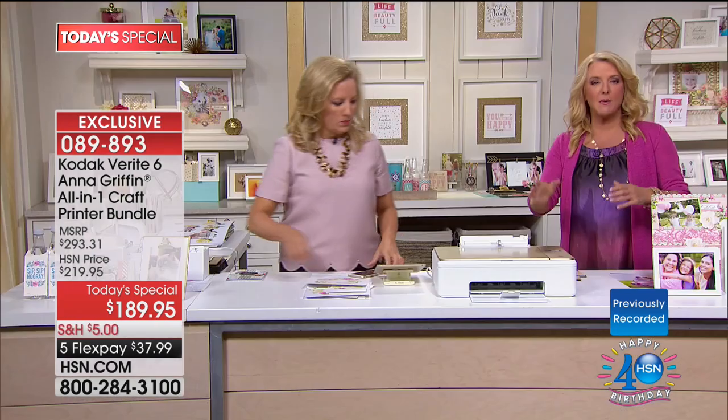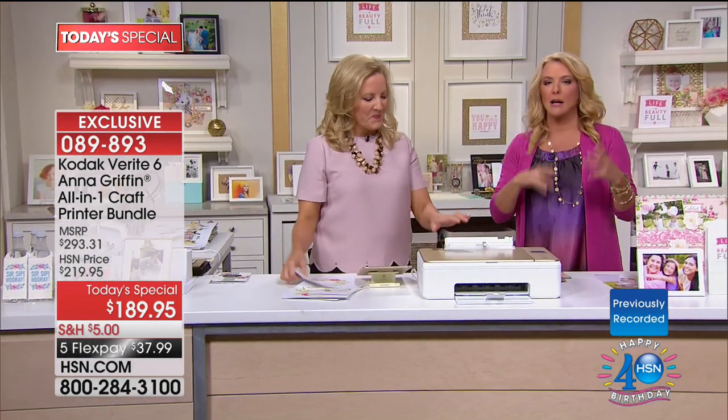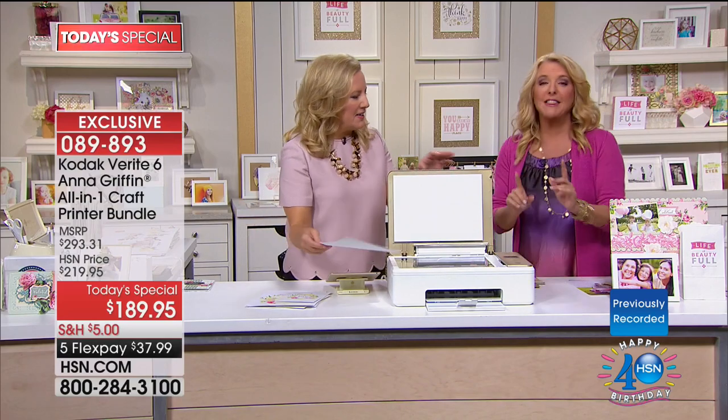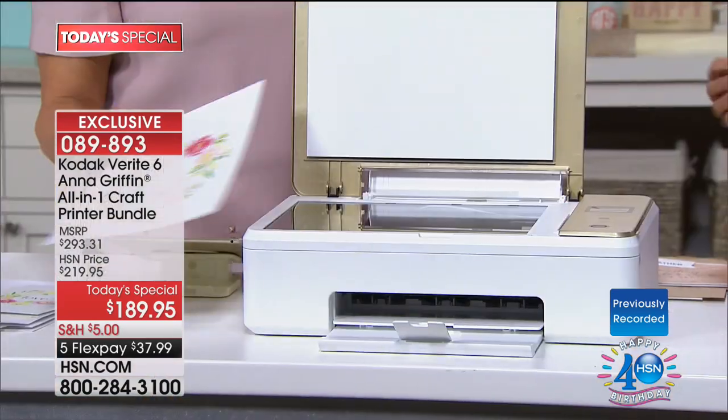Now, do you need a new printer anyway? Do you need one to do all the basics? As you said, you've got to print out your stuff. You want to do copies. You want to scan. It does all that. But then it's going to do everything else you didn't think a printer could ever do.